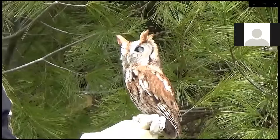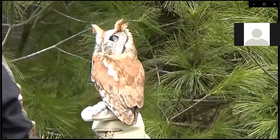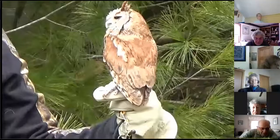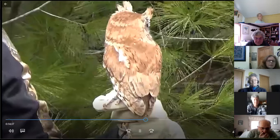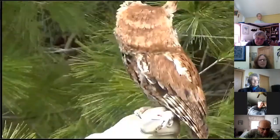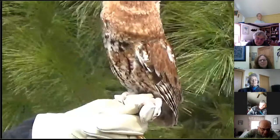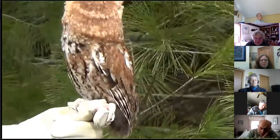So you look at the different body shape and size here, very, very different than those falcons we just saw. Boy, very puffy looking and big and round looking. So these guys, like I mentioned before, they are the stealth bombers. They are totally silent when they fly. They're very well camouflaged. They don't make a lot of sound. That's what really helps them capture their prey.